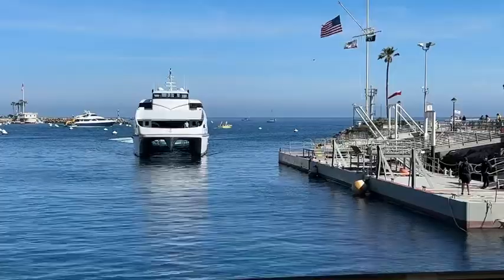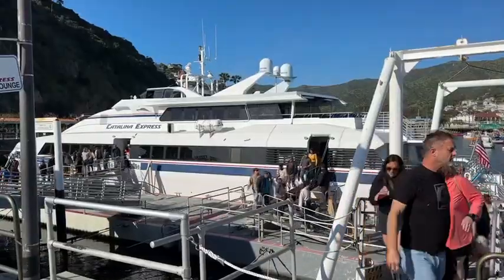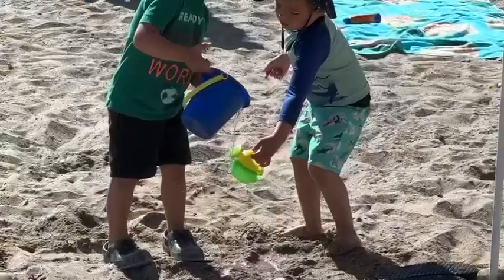And once you arrive, the cool sea breeze and the sound of crashing waves let you know you've arrived to paradise. The island is what you make it. So if you want to be the adventurous type and go trek the Trans-Catalina Trail from one end of the island to the other and camp along the way, or any version of that, or you want to do the zip line and the aerial adventure, you can do that.